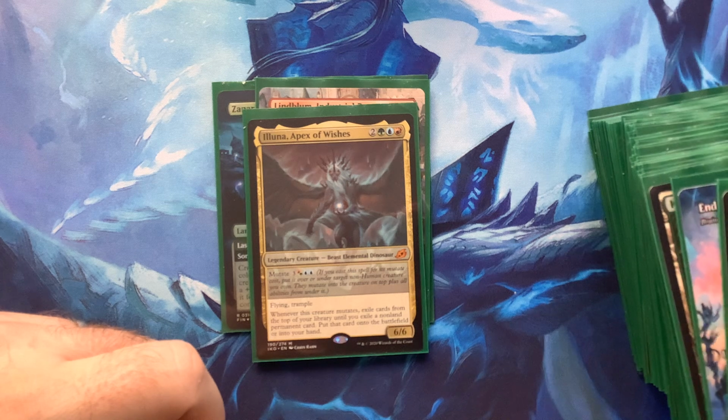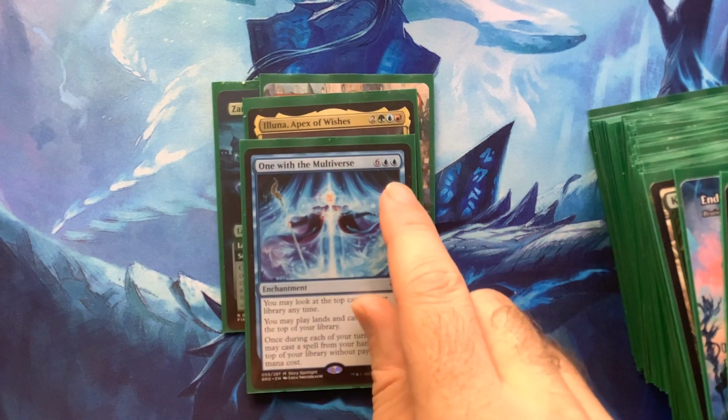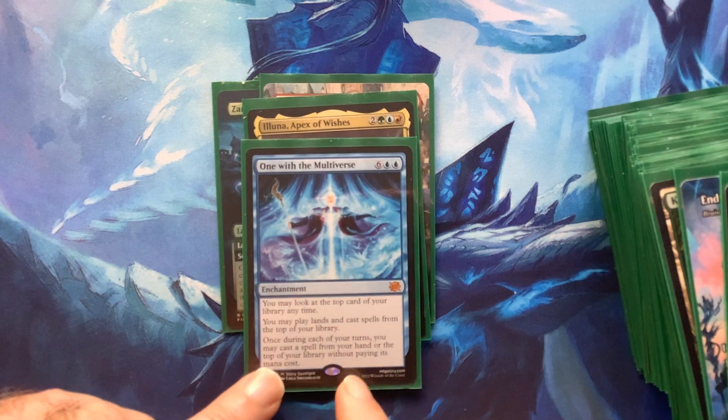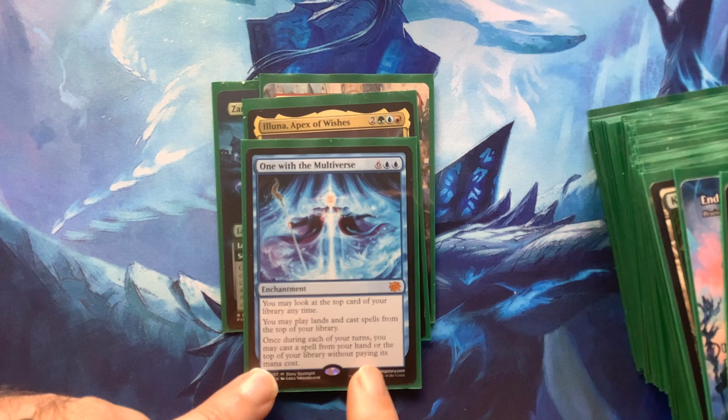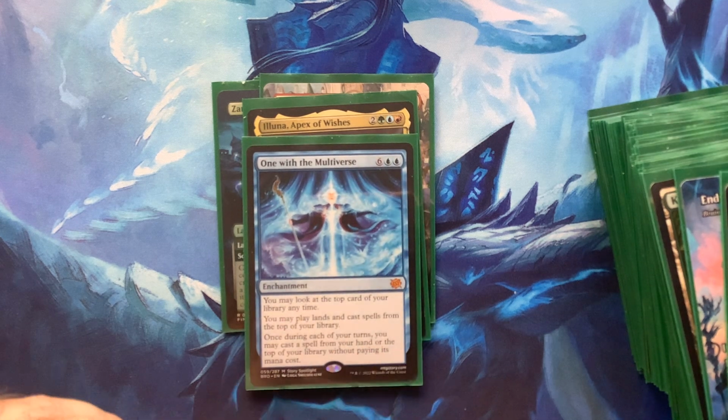Some of those permanents that we can get into, they're kind of like what I call the big 3. You can get into One with a Multiverse, which will let you freely cast a spell on each of your turns from your hand. You can also cast a spell from the top of your library without paying its mana cost. So it's either from your hand or from the top of your library. You can do that once a turn. You can also play cards in general from the top of your library as well.